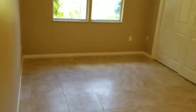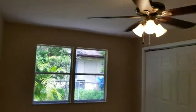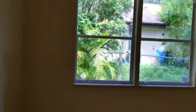As we come down this way, I'm gonna start by showing these bedrooms are very large. This is one of the guest bedrooms right here. And you can see how nice it is when you tile the entire house. Extra deep bedroom, again, matching ceiling fan. Lots of 110 outlets everywhere.